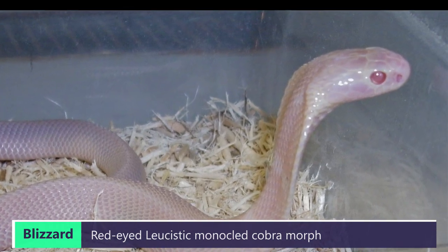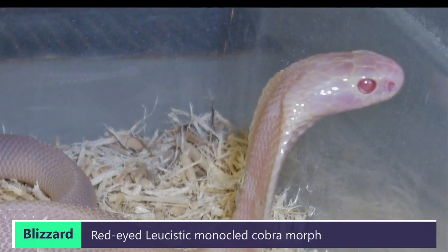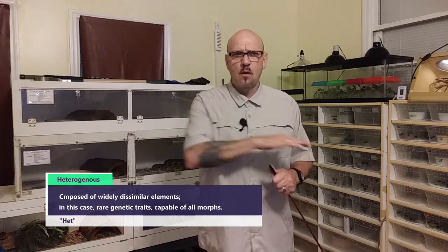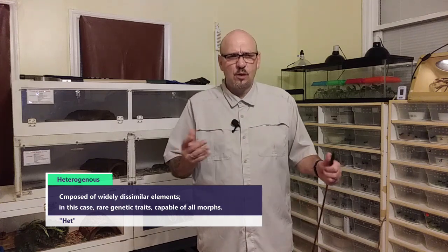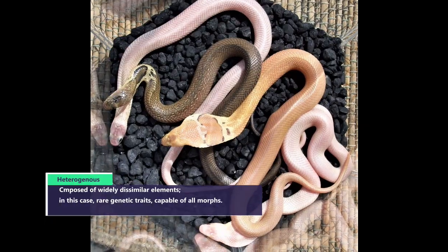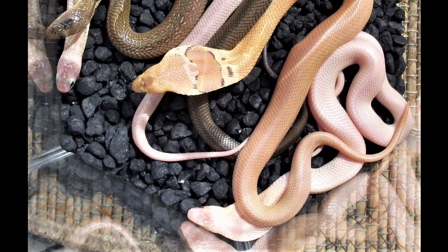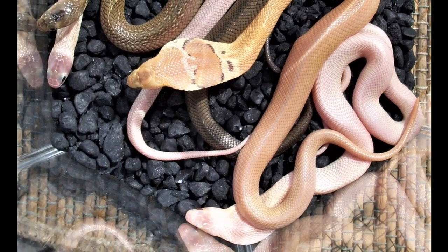Mitch from Diamond Reptiles first produced that morph and started it, and I kind of hit the lottery. I got a pair of hets from Mitch and raised them up and bred them, and I produced all the morphs in one clutch. So of course I kept them all and raised them up for the next 4 or 5 years, and I started producing them like wildfire. The blue-eyed Leucistics, which is what we're going to show you today.